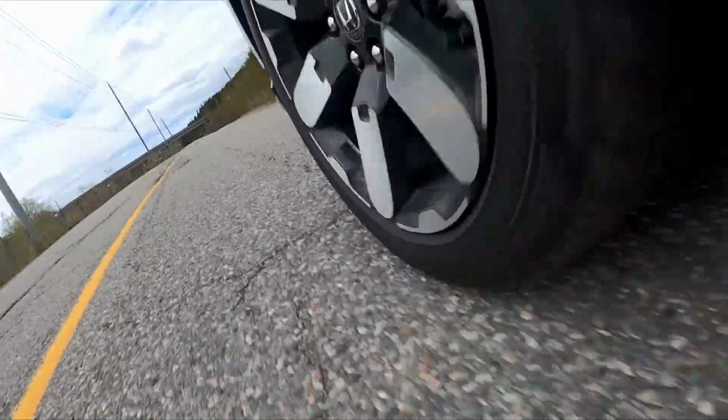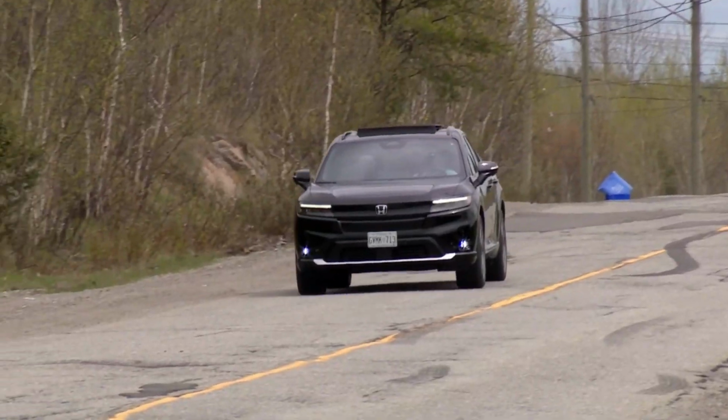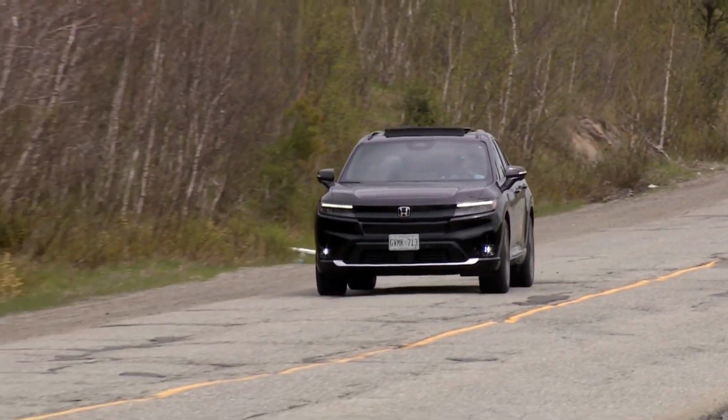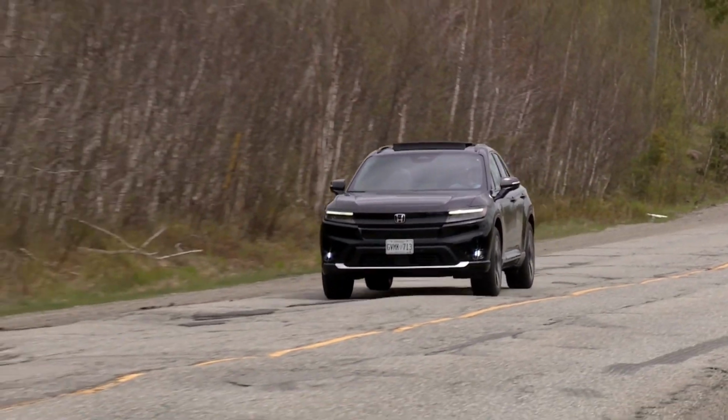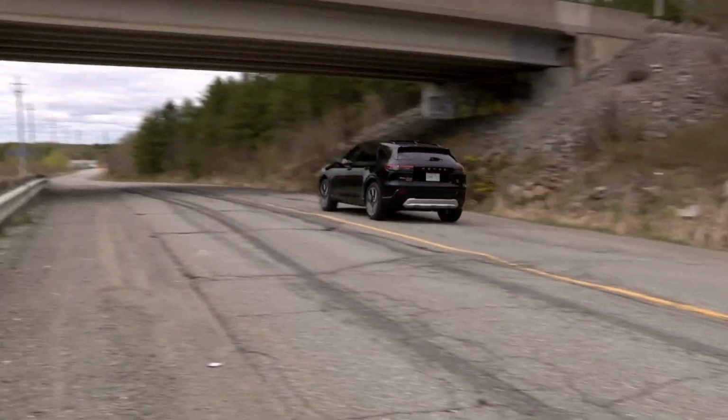So I found the Prologue to feel refreshingly lively for its size, an easy and snappy thing to drive in the city and nicely laid back for hours of long-distance cruising too. So to summarize, I think you'll find this responds and handles like something smaller and lighter than it looks, while still giving you the solid, sturdy, and heavy driving feel that SUV shoppers tend to like.